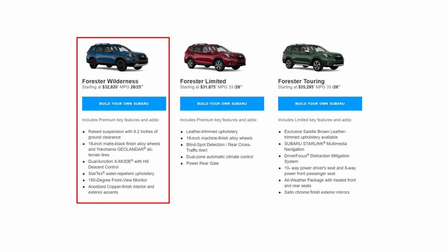LED fog lights, exclusive 17-inch wheels, all-terrain tires with a full-size spare, higher ground clearance, front skid plate, anti-glare matte black hood decal, water-resistant seating surfaces, and a roof rack. Options for the Forester Wilderness include 8-inch screen with integrated navigation, premium sound system, and power liftgate.